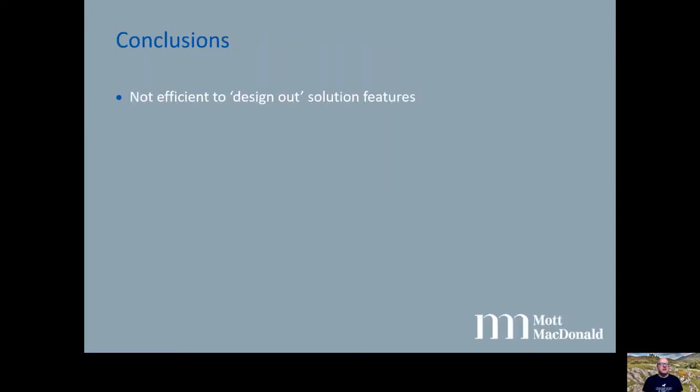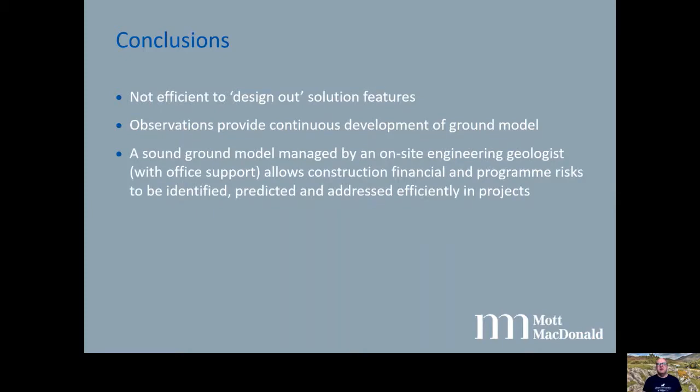In terms of conclusions, it's not efficient or cost effective to design out solution features. There will be some that you're expecting, but there will be many. So you have to have a flexible design that allows you to make observations and continuous development. Manage that ground model on site with backup office support to check the structural design and the technical design, and implement your mitigations.